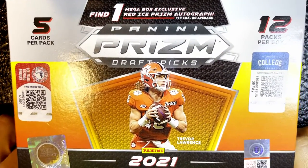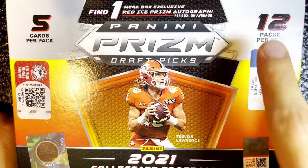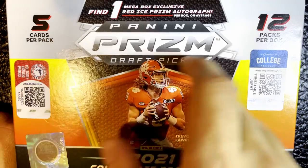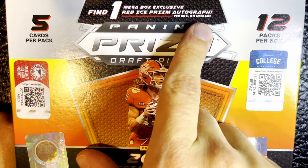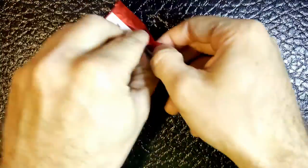This is a bigger box than the one we did last time. This one's a 12-pack box, and there's 5 cards per pack. And this box also has an autograph in it, one per box. So hopefully we'll find a cool one of those. So let's jump right in.